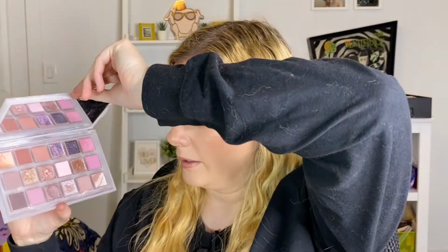So pretty. You guys, if you haven't watched it, I did a full face of makeup reviews. I used this palette in that video, but I love this palette. I've used it more than the one time because I actually had a first impressions review video that died. The audio just went out, so I never posted that.